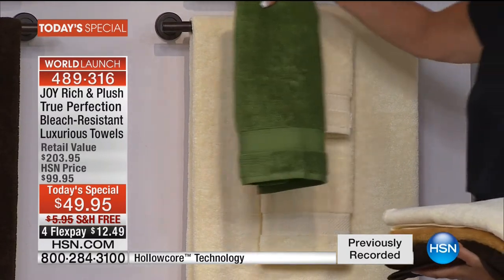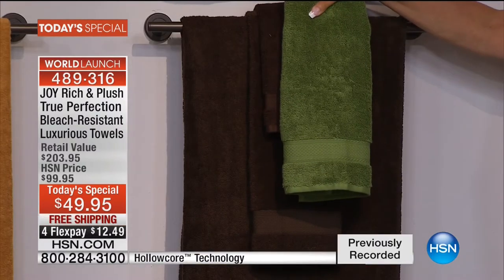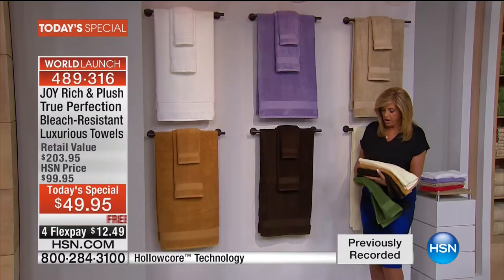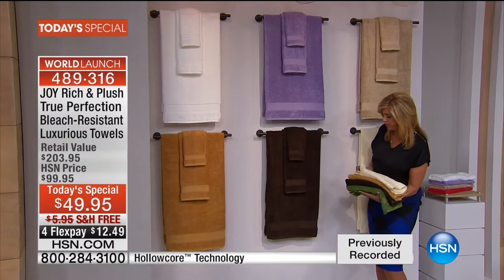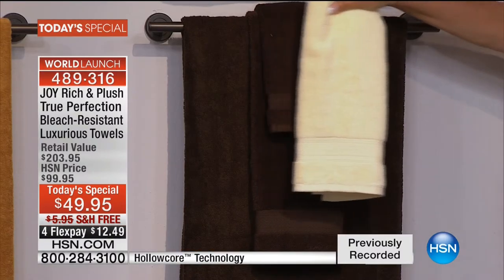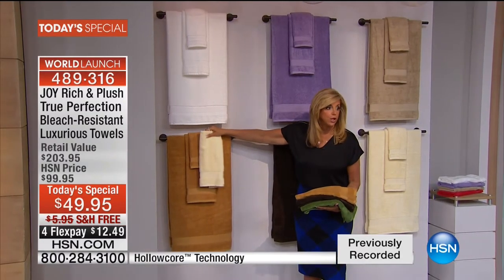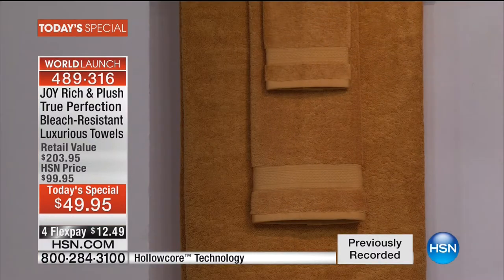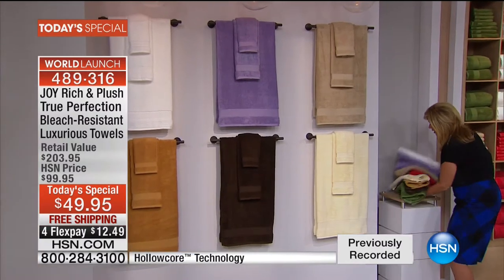Fabulous. But look what happens when I bring that vineyard green over to that espresso brown. Look at how gorgeous that looks. Or you add the buttercream to the espresso brown. Watch this. Look at how beautiful that looks together. Oh my gosh. And then the buttercream with the gold. Oh, I like that. Look at those tones. Look at how gorgeous that looks. I could just play here. And I'm not done yet.